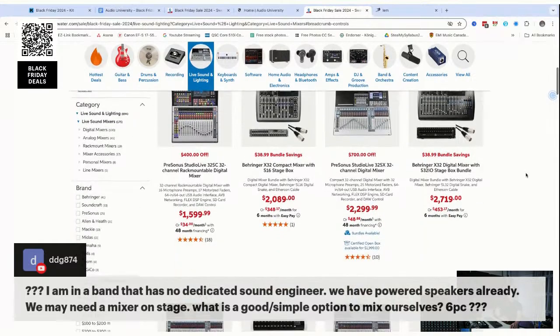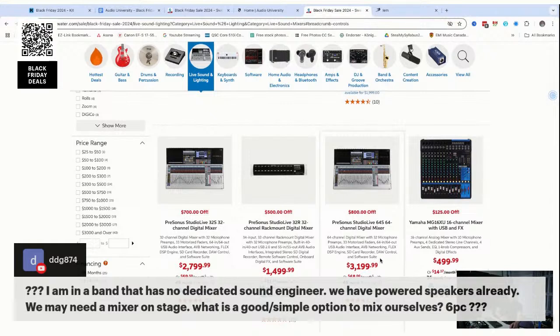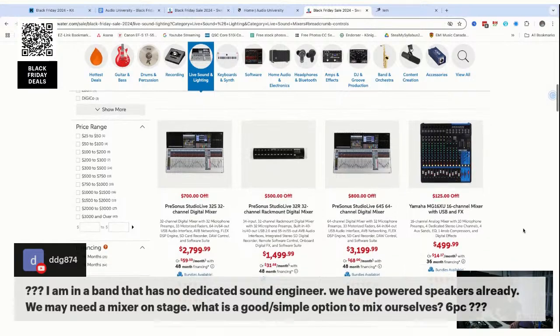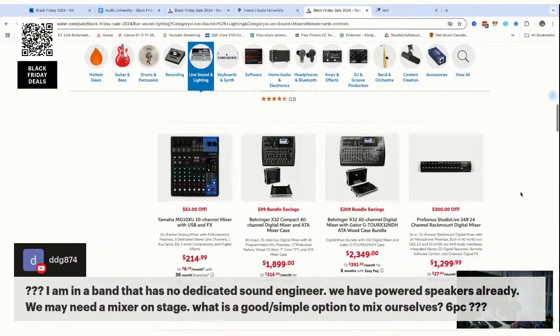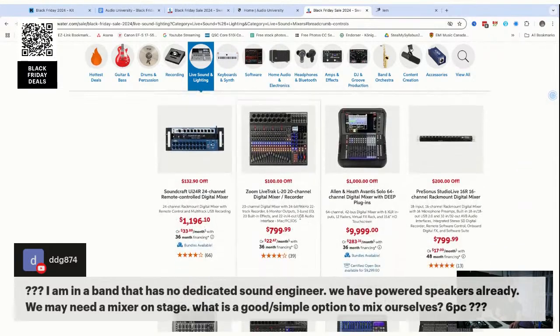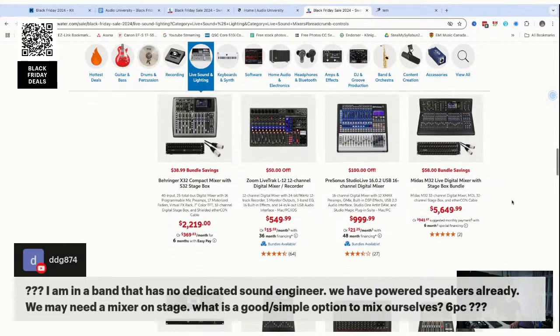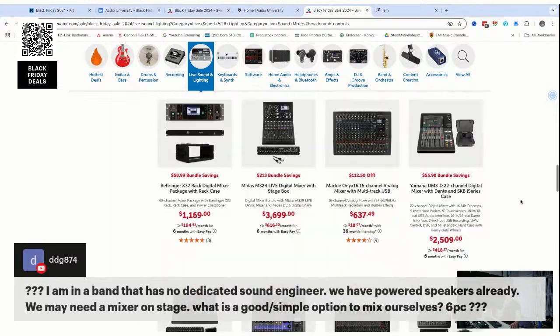Nice. Back on the mixers. So to answer that initial question, we do see some big sales on these mixers, and what you're looking for is, see, this one has an SD card recorder. You'd want to make sure that it's not just a stereo recorder, so you'd want to actually get into the specs on that. And the real keyword you're looking for, if you wanted to do the DAW route, would be USB audio interface. You can see this one, the Zoom LiveTrak, has 22 inputs, 4 outputs over USB. And then you can go down here, the Midas M32. As we saw before, it has 32 channels. And this one comes with a stage box, and that is a Black Friday deal.